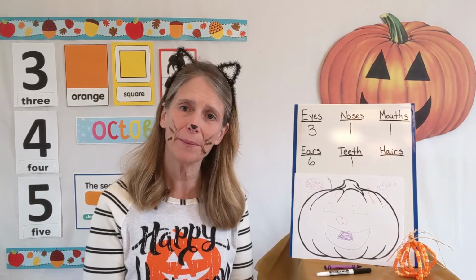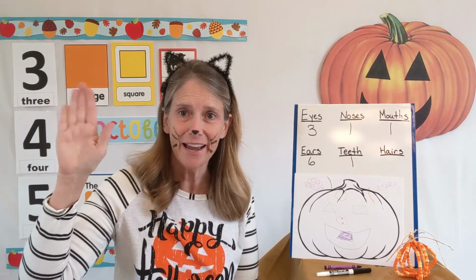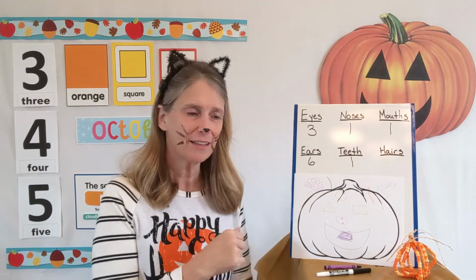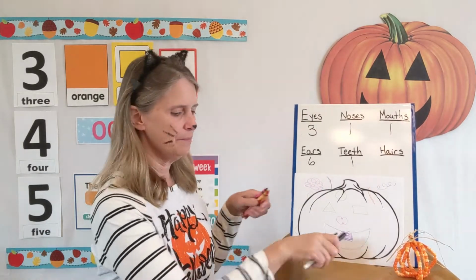How many of you bought a pumpkin and carved a face into it? Did you? I did. I have one. Would you like to see the one I carved? Let me move this out of the way. Get my crayons off of here so they don't fall down.